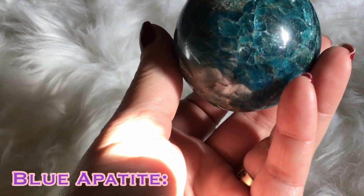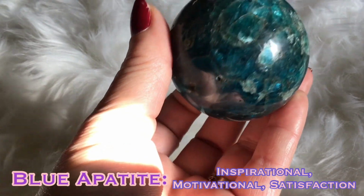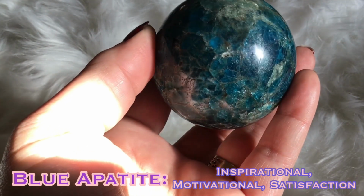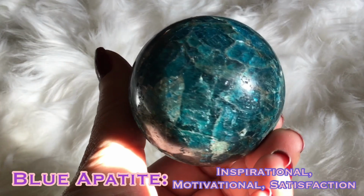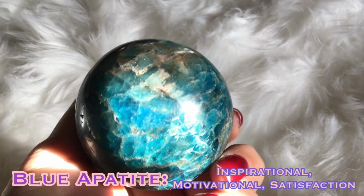This is a blue apatite sphere. This weighs 0.410 grams. This is for inspiration, motivation, and satisfaction. Love my blues. Look how pretty that is. The sun's setting it now.